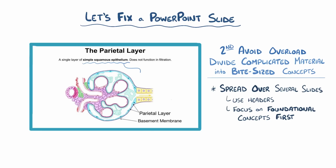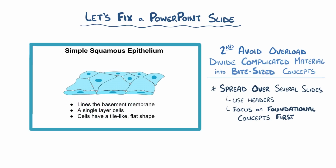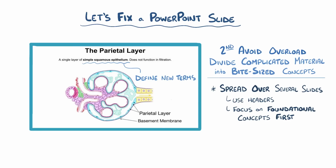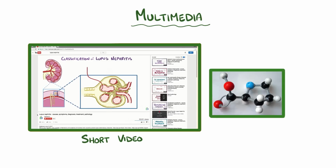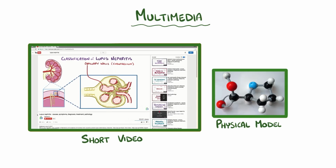For example, you can define new terms up front before using them in the context of a more complicated discussion. In this case, we can zoom in on the squamous epithelium first, and then zoom out to show you where you'll find that layer of cells within the Bowman capsule. You can also use multimedia, for example, showing a short video or having learners work with a physical model to prime their minds for a more complicated topic.